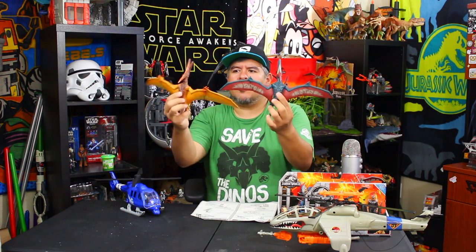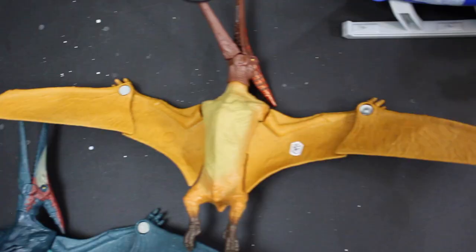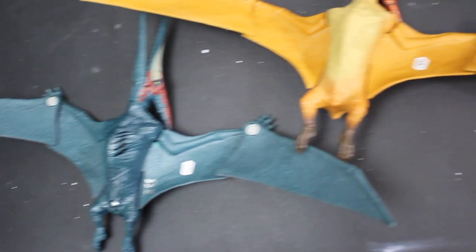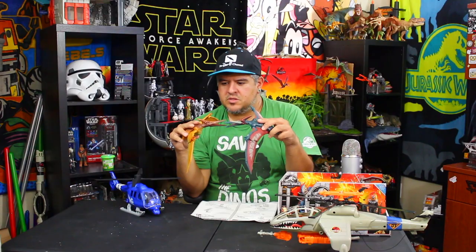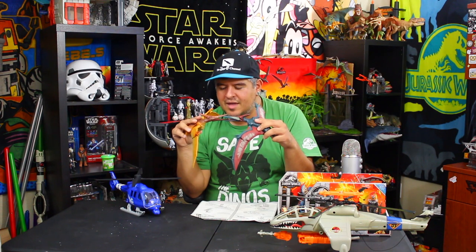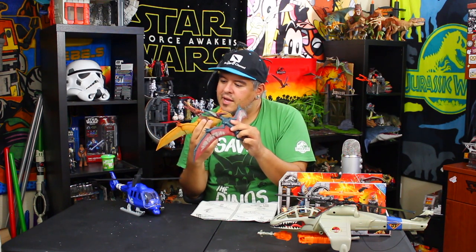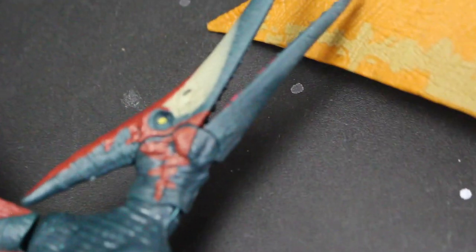But also, this is the same sculpt, just different paint job. One chest has speakers, the other chest does not. Looks like they've got different codes on the bottom of their wings, interestingly enough. Head sculpts, same. No, you know what? The eyeball is painted differently. Ooh, the eyeball is definitely painted differently. I don't know which one I like more.